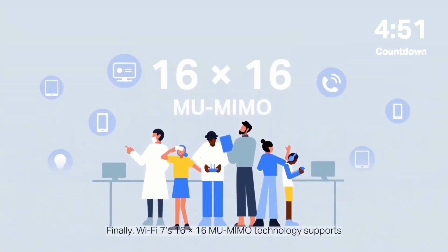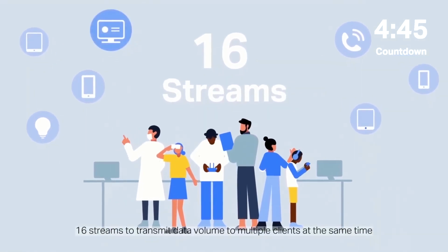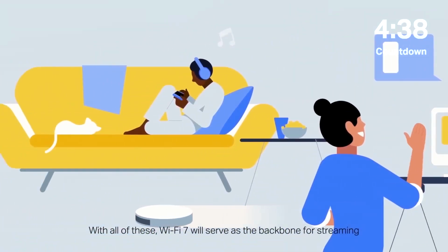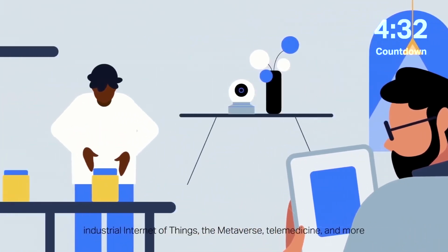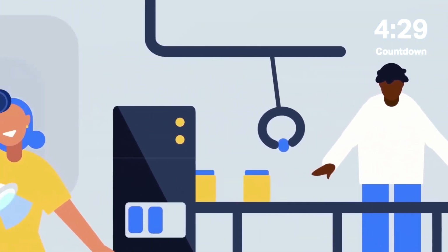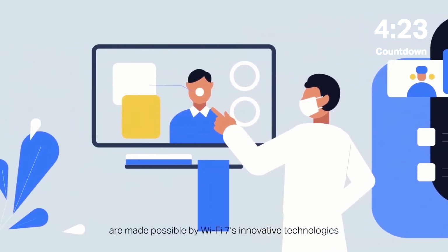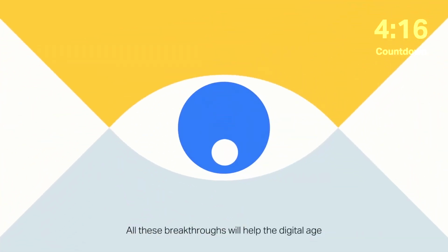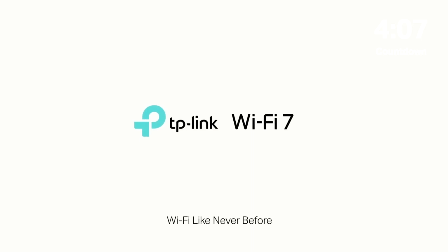Finally, Wi-Fi 7's 16x16 MU-MIMO technology supports 16 streams to transmit data volume to multiple clients at the same time. With all of these, Wi-Fi 7 will serve as the backbone for streaming, voice conferencing, cloud gaming, smart homes, industrial Internet of Things, the metaverse, telemedicine, and more. These exciting enhancements and major lifestyle changes are made possible by Wi-Fi 7's innovative technologies. More scenarios than you could ever imagine will be unlocked. All these breakthroughs will help the digital age to enjoy even more eye-opening experiences. Wi-Fi 7. Wi-Fi like never before.